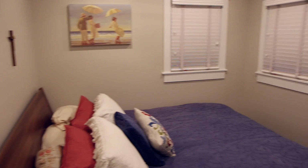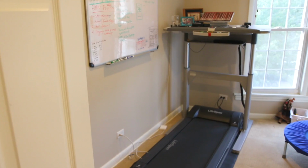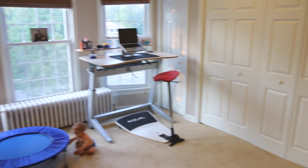So we decided to swap the 2 rooms. So it's been kind of a crazy week and just moving everything, and we hired 2 guys to help us, and we got this new desk, which is really fun, that kind of goes along with our treadmill desk, and we're going to do a whole separate video on that.